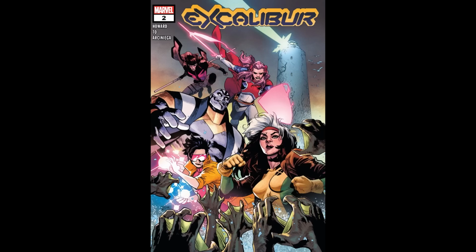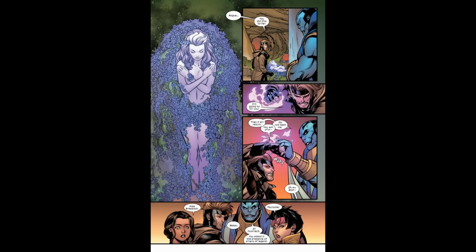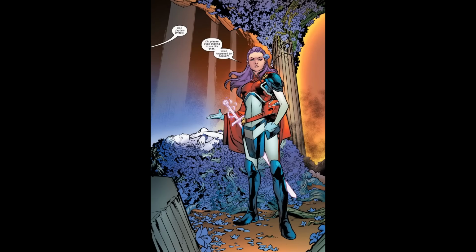Like, why is Gambit dragging Flower Rogue everywhere with him? It doesn't make sense. It's not addressed at the end of Excalibur 1. You have her turn to Flower Lady, and you have Captain Britain show up. It's not addressed why he's dragging her around on a boat with Kitty Pryde.